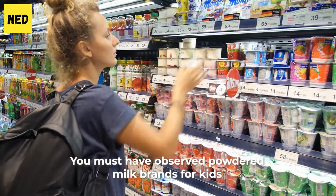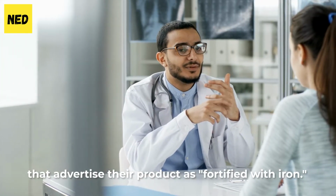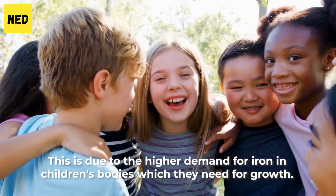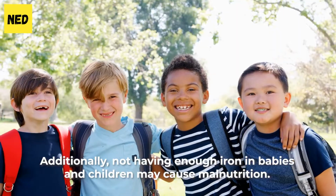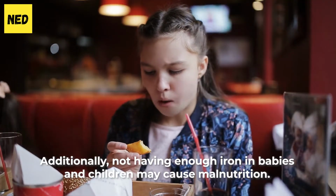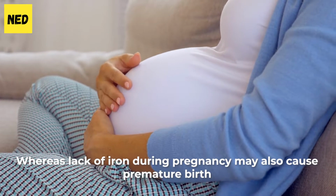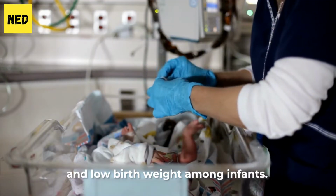You must have observed powdered milk brands for kids that advertise their product as fortified with iron. This is due to the higher demand for iron in children's bodies, which they need for growth. Additionally, not having enough iron in babies and children may cause malnutrition, whereas lack of iron during pregnancy may also cause premature birth and low birth weight among infants.